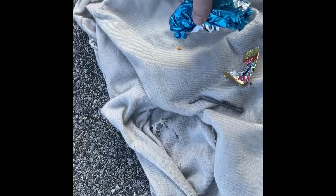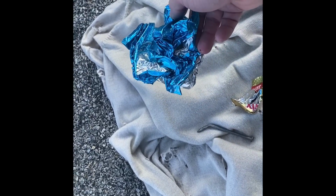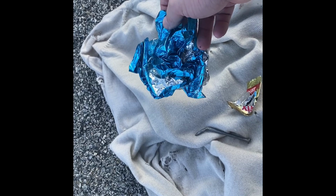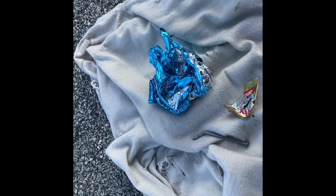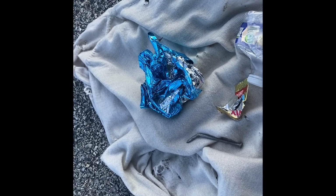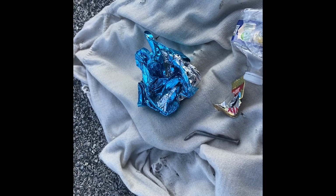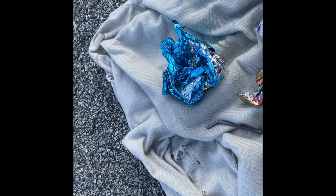Twix wrapper. This caught my eye. It's Mylar, and it looks like maybe part of a balloon or some sort of birthday decoration, whatever. But it was washed out in a stream just below a trail that I was hiking, and so I decided to go and grab it because it just grabbed your attention. It was just so out of place.